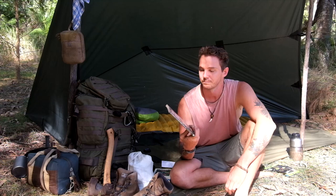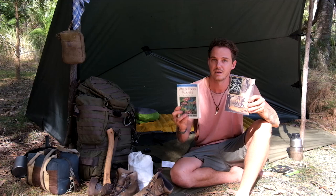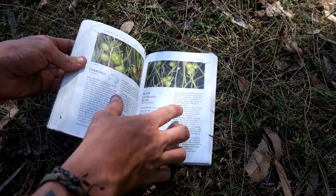It's really interesting. So I might grab the camera and flick through them quickly and just show you what it looks like inside. But these two books, definitely recommend hunting down. I find they're a wealth of knowledge. Yeah, so Wild Food Plants of Australia by Tim Low. So we just open it up, you can see, it's got nice big pictures.